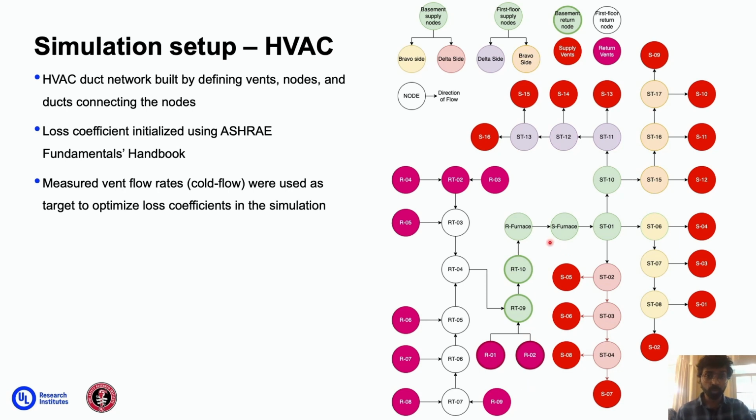To simulate the flow through this network, a fan curve, which was based on the manufacturer provided fan curve, was simulated. And the flow through these ducts was then characterized by prescribing loss coefficients to the ducts. The loss coefficients were initialized using the ASHRAE Fundamentals Handbook, and then the vent flow rates, which were measured before the experiments without the fire, were targeted to optimize the loss coefficients.